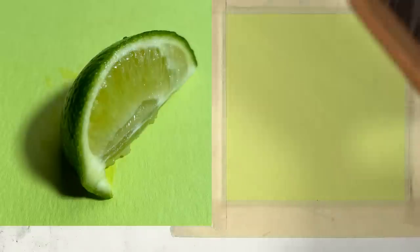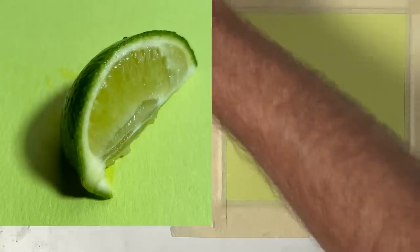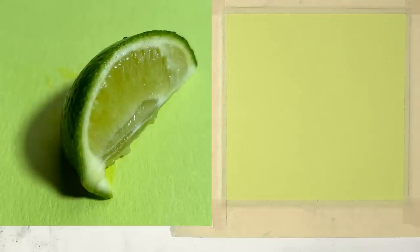But I think that's it. This is my drafting brush, if you're wondering what that is. I use this when I use colored pencils to wipe away the colored pencil debris that comes off.